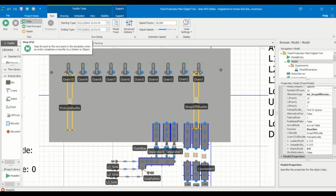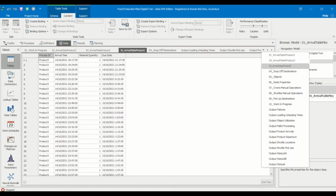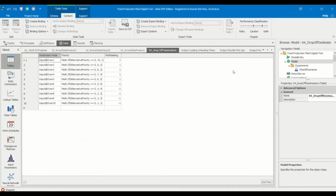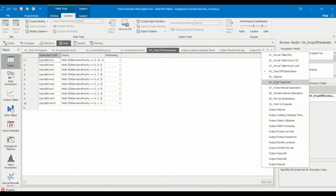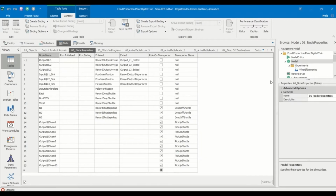In order to make the model scalable to any other client production plant, it is fully data-driven, and objects on the facility window are created using auto-create tables. There have been used 10 different input tables during the simulation. 3 arrival tables, one for each product type. One table to assign the oven's priorities depending on the chosen scenario. Another 2 tables to create all the objects and nodes in the facility and to assign their corresponding properties.